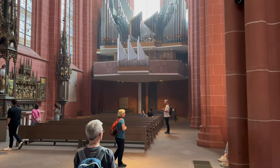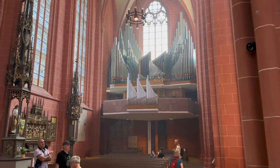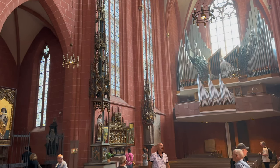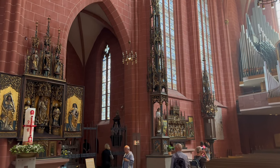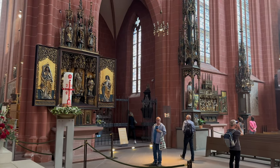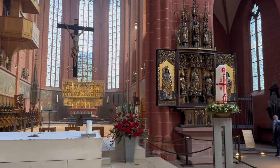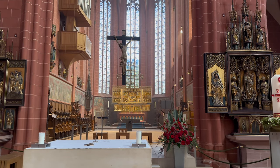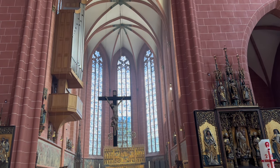Legend 2: The Healing Power of the Relics. Frankfurt Cathedral houses several sacred relics, including those of Saint Bartholomew, one of the 12 apostles. According to legend, the relics possess miraculous healing powers. Pilgrims from all over the world have traveled to Frankfurt seeking divine intervention and healing. Many stories circulate about people who claim to have been cured of ailments or experienced remarkable recoveries after praying before the relics.